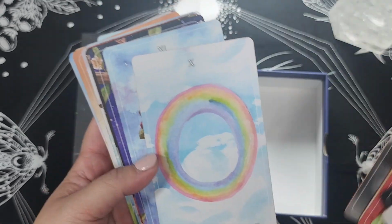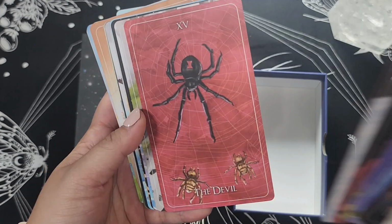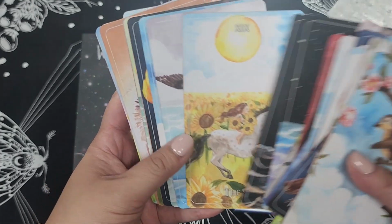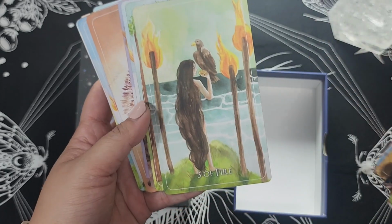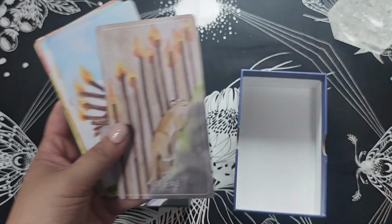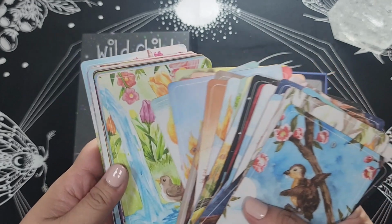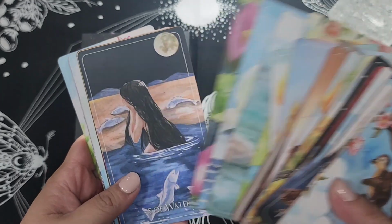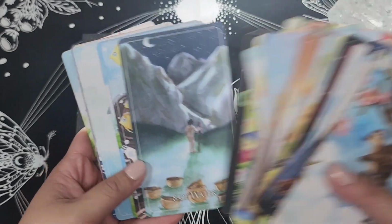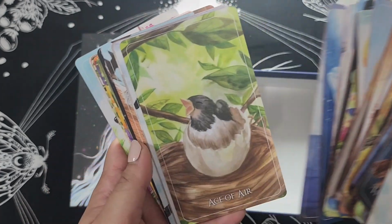This is mostly animal, nature-based watercolor. Really things that I absolutely love or resonate with. So you might be wondering why I don't use this deck much. And I think it's because... I'm not really sure, to be honest. I'm trying to think of a reason. Aside from it being fairly new, I just got it this year. I also got it in a trade. I don't know, I haven't really worked with it and I kept it.